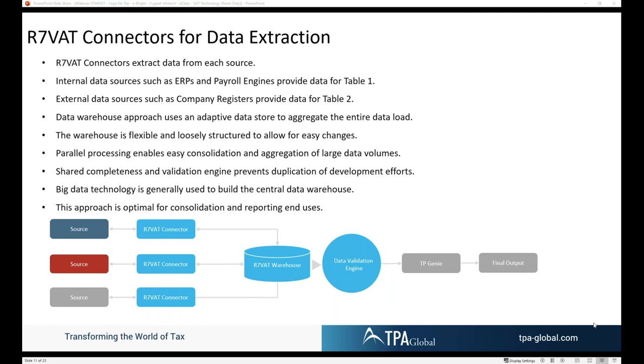And with the increasing compliance burden that's coming in on companies operating within Europe today, it's very important to have a tax data strategy in place. And that's what we aim to help companies do with the entire R7 VAT ecosystem, more than just the tool, as we call it. So we help companies extract their data.